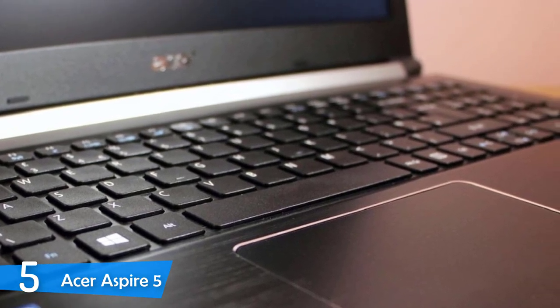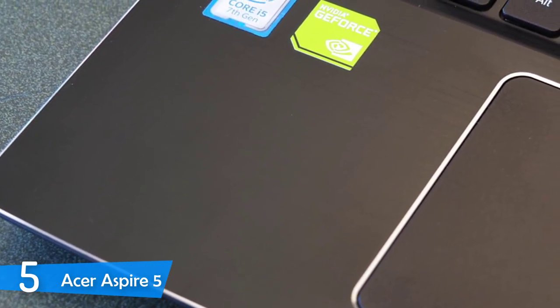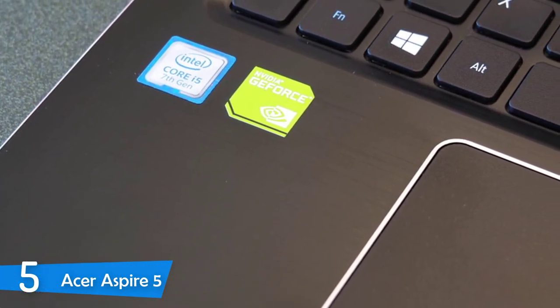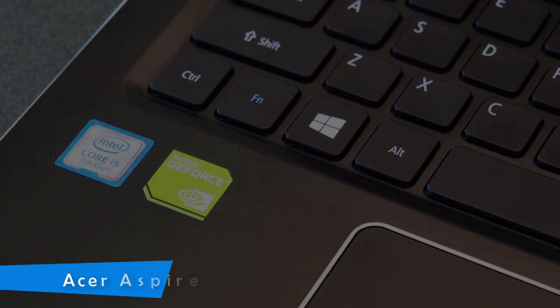This laptop has a great design and a good build quality. The performance is good enough and the battery life is superb. If you want a budget laptop that offers great overall performance, you should take a look at this one and see if it can satisfy your needs.